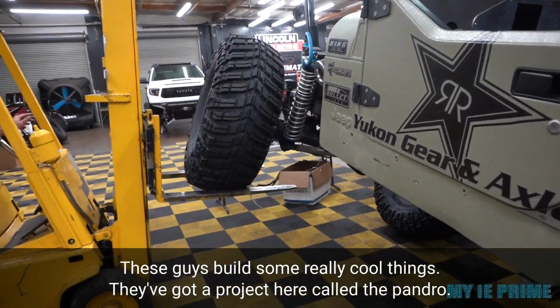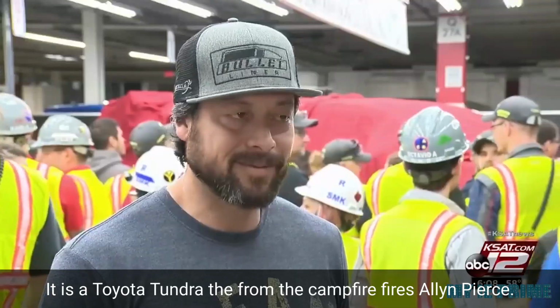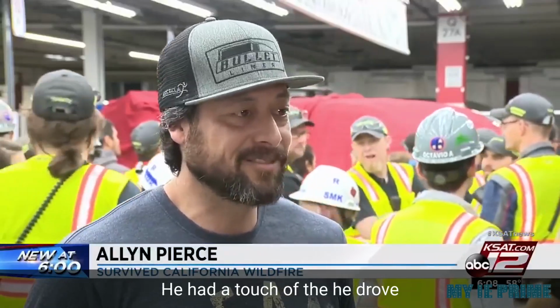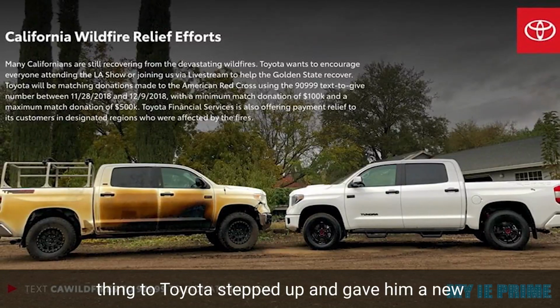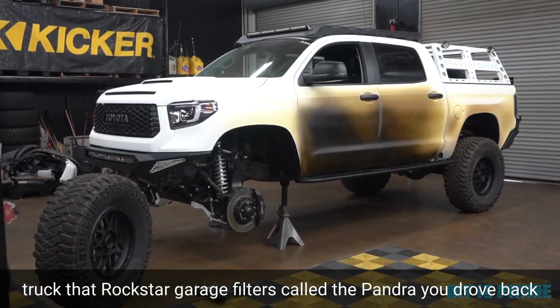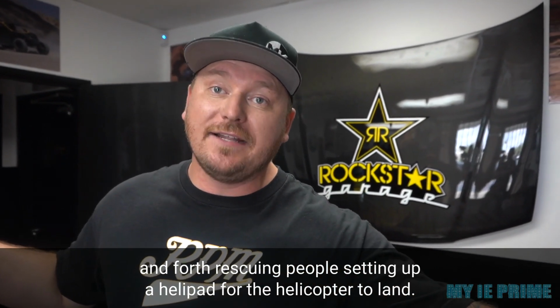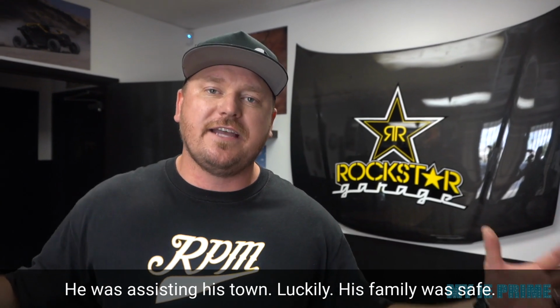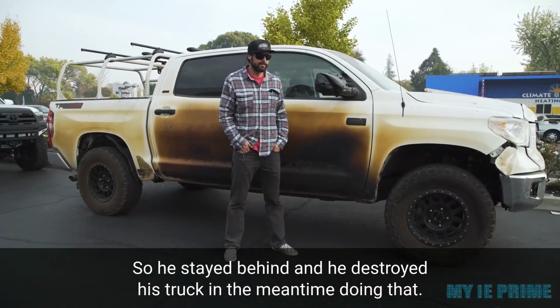They've got a project here called the Pandra. It is a Toyota Tundra. From the Campfire fires, Allyn Pierce had a Tundra that he drove back and forth through the fires. Pretty much what melted this thing. Toyota stepped up. They gave him a new truck that Rockstar Garage built here. It's called the Pandra. He drove back and forth rescuing people, setting up helipads for the helicopters to land. He was assisting his town. Luckily his family was safe, so he stayed behind, and he destroyed his truck in the meantime doing that.